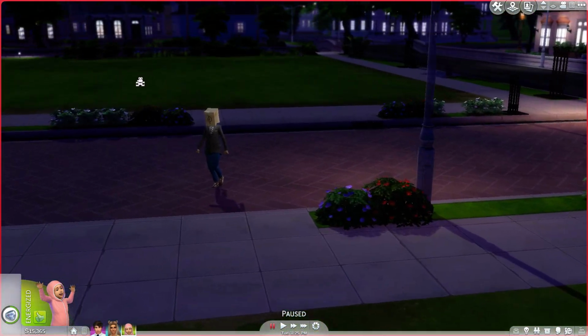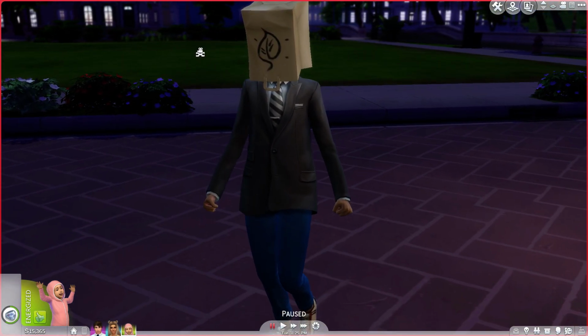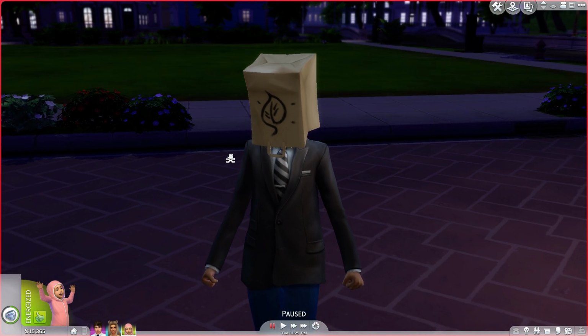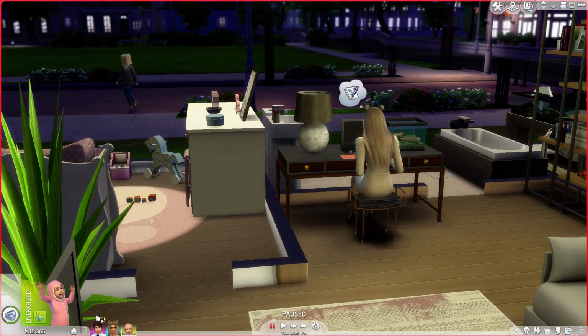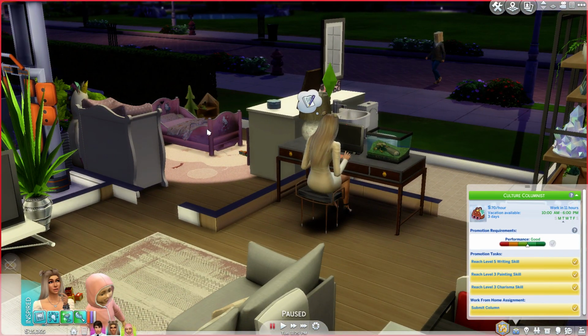I do not understand why people are running around with bags on their head. I don't understand it. It confuses me. Okay, but I'm gonna get her to put the baby to sleep like she was supposed to.